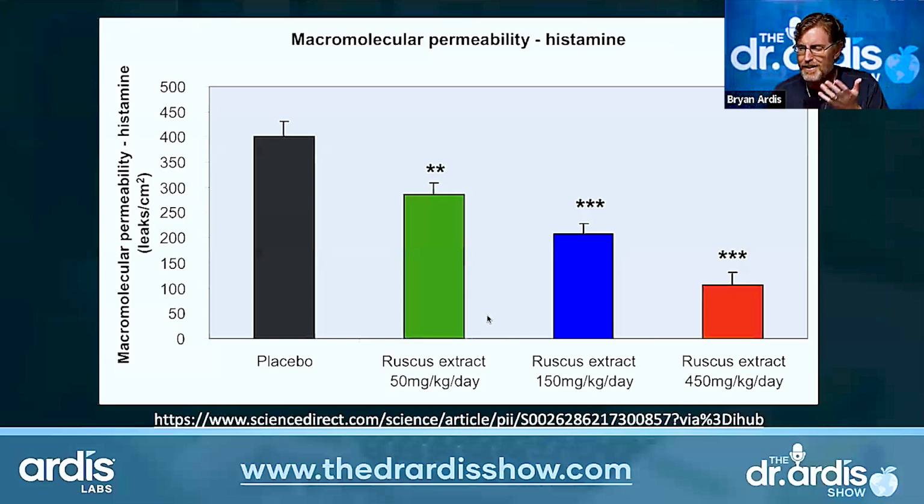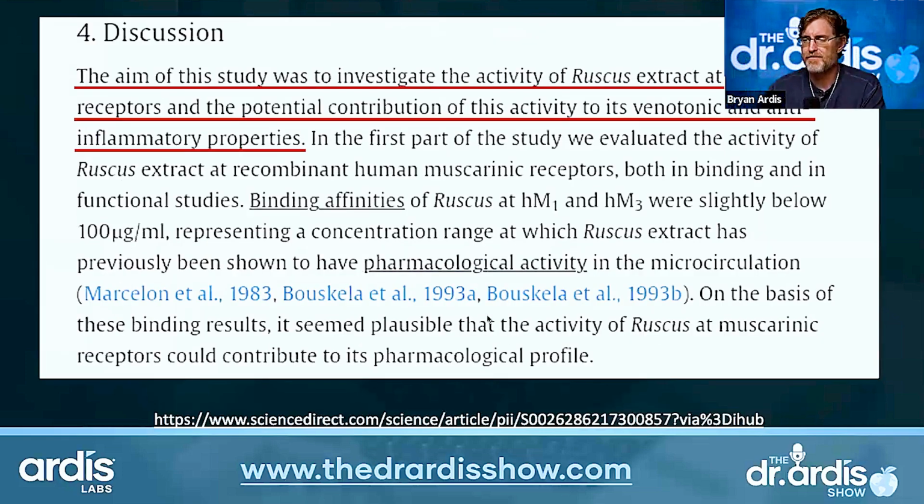reactions. And here they show you the placebo with the histamine. You see how high it is. And then they give butcher's broom at 50 milligrams, 150 milligrams, and then 450 milligrams. If you know people are having massive amounts of hemorrhaging, bleeding out, you ever seen people with Coumadin spots all over their arms, blotches, bruises all over their body when they're on blood thinners? This is what we're talking about. Butcher's broom, every dose, as you increased it, the actual arteries became tighter and there was less and less leaking of the blood out of your arteries and blood vessels.